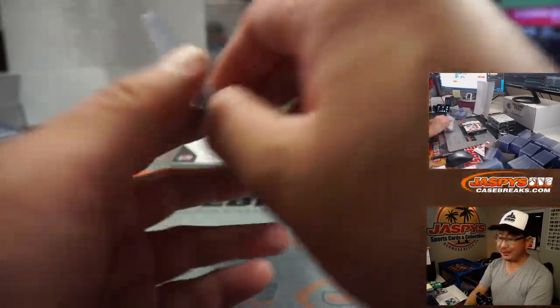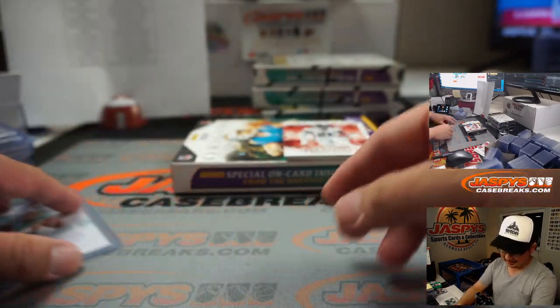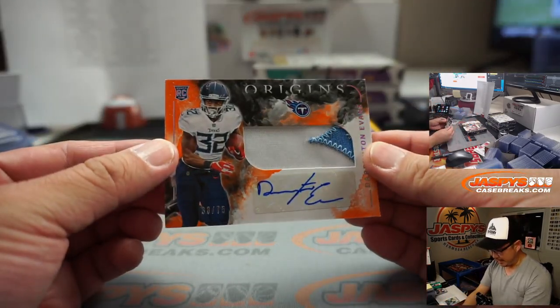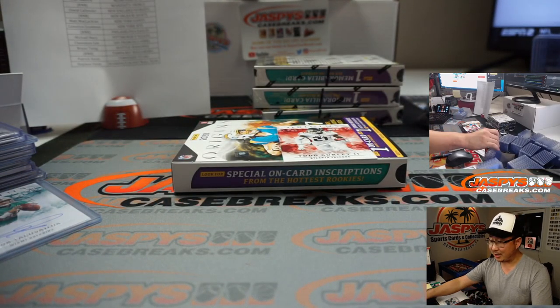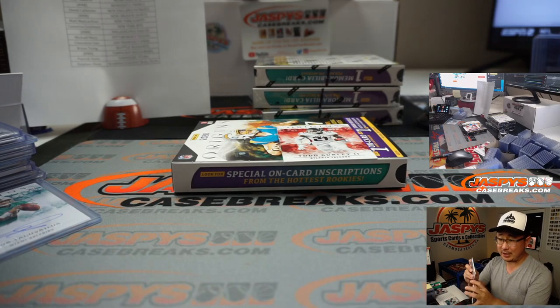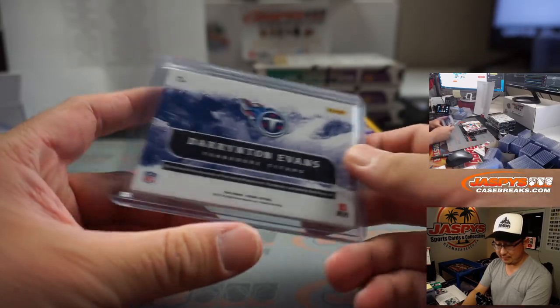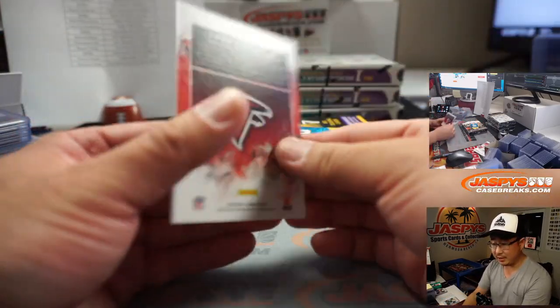I don't know. I really like the Dolphins jerseys, you guys. Dolphins jerseys are great. And there's Darrynton Evans. Nice patch there, too. 38 out of 75. Tua's got to turn that franchise around, make that jersey great. Patrick Davis this time with that one. There's Todd Gurley for David.